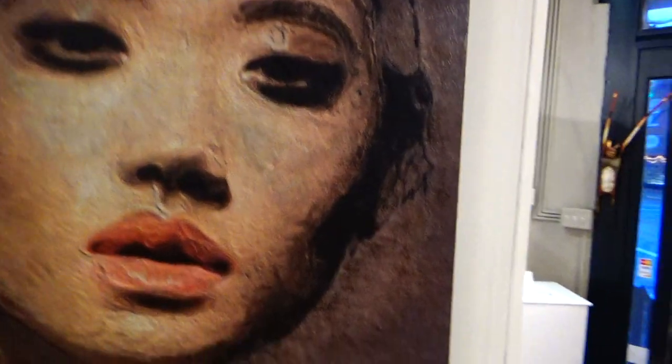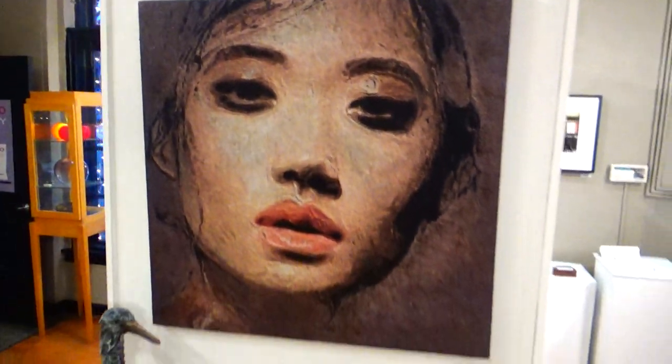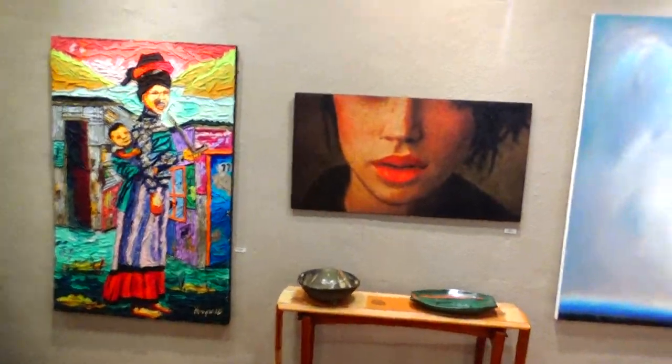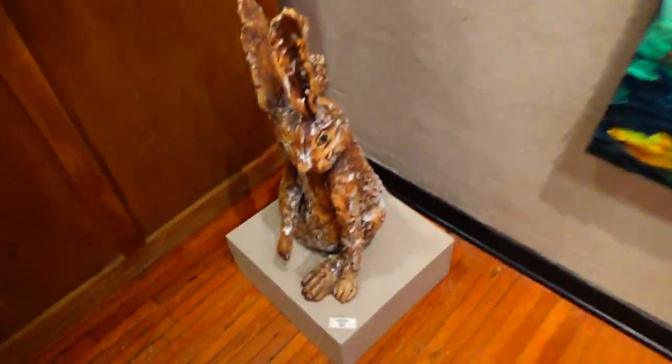That's a beautiful painting. That's oil on panel by Scott Curtis. That's another cloth. Cloth on canvas, just like the two upstairs that I showed you. Oh, there's another. Well, thank you so much.